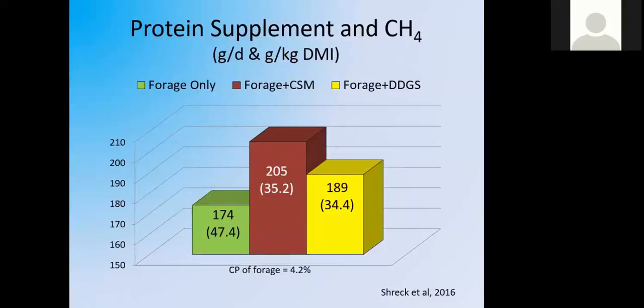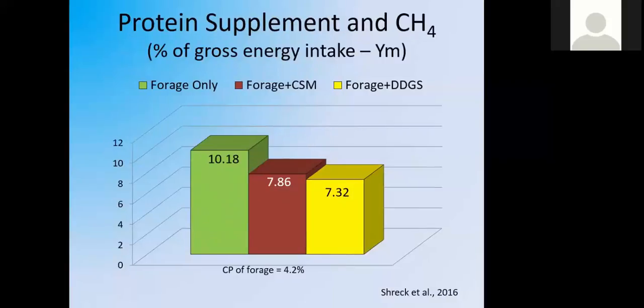Similarly, with methane, we saw an increase in total methane production when we fed a protein supplement. This again was primarily because we had a higher forage intake in these animals. But the amount of methane produced per kilogram of dry matter intake, again, was reduced about 20%, from about 47 grams down to about 35 grams per kilogram dry matter intake.